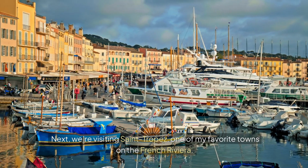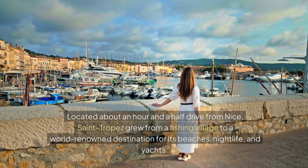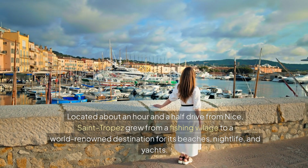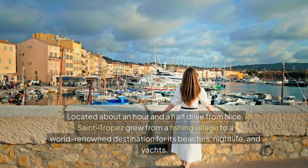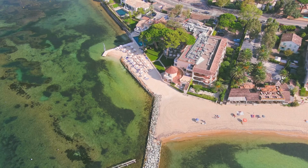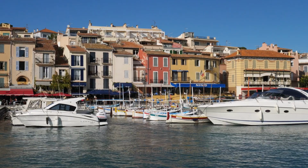Saint-Tropez. Next, we're visiting Saint-Tropez, one of my favorite towns on the French Riviera. Located about an hour-and-a-half drive from Nice, Saint-Tropez grew from a fishing village to a world-renowned destination for its beaches, nightlife, and yachts. I loved wandering through its charming streets and exploring the coastal paths.